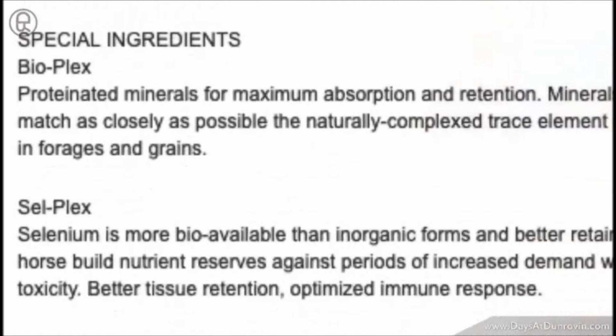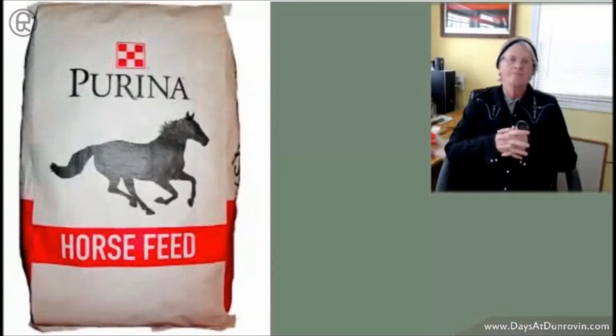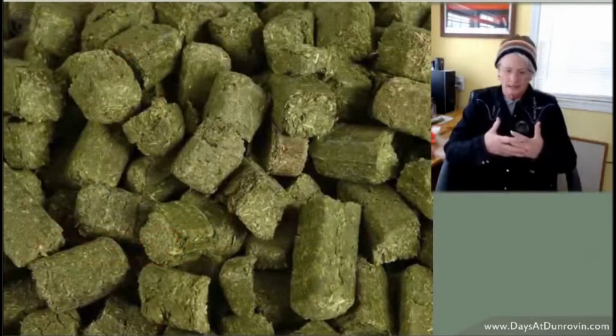So the next slide is the packer cubes. That's what we throw out in the winter pasture for fiber and for protein. We throw a bag of those about every week and a half, hopefully. We throw them out in the snow and the horses walk and dig for them, and it keeps them occupied and keeps food in their bodies throughout the cold nights.